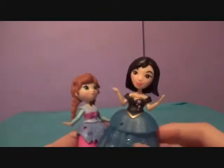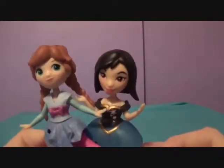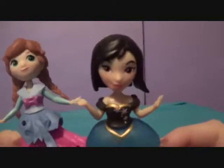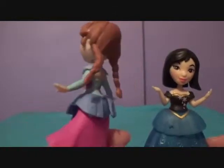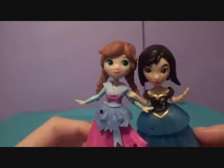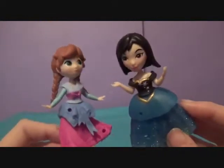And last but not least, Anna number two and Mulan. So, this actually looks pretty good. Because the black goes with Mulan's hair. So, I mean, that's pretty nice. And Anna's one goes, I think. I mean, the sleeves kind of help it out a little bit. And so, it's kind of good. And so, we better change Mulan back into her original.